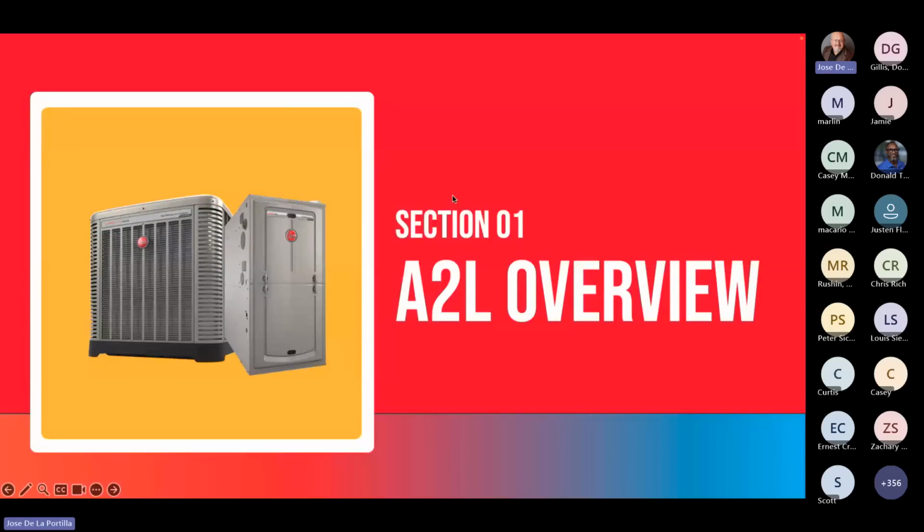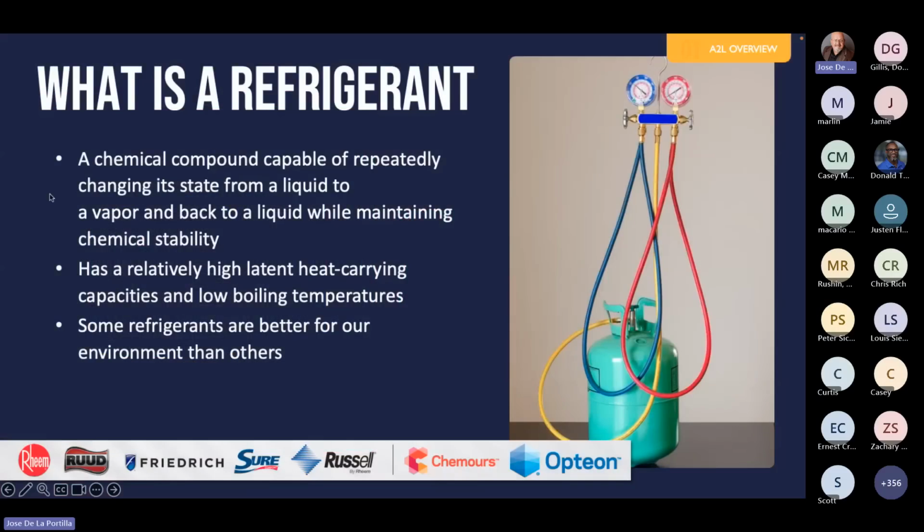And now we're going to go ahead and go into a section focused on A2Ls with a quick overview of what they are and why we're using them. So for that, I'm going to go ahead and turn the time over to Don.